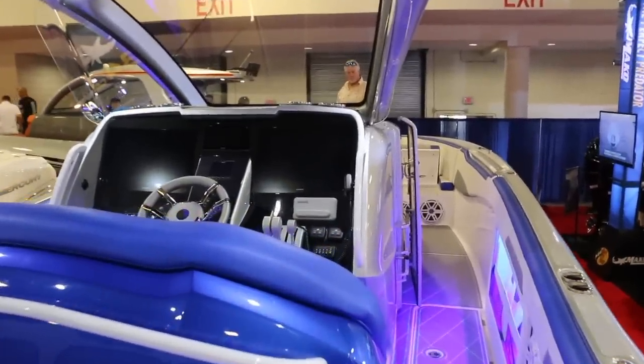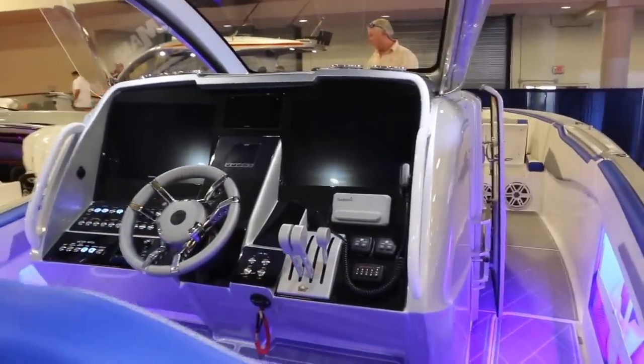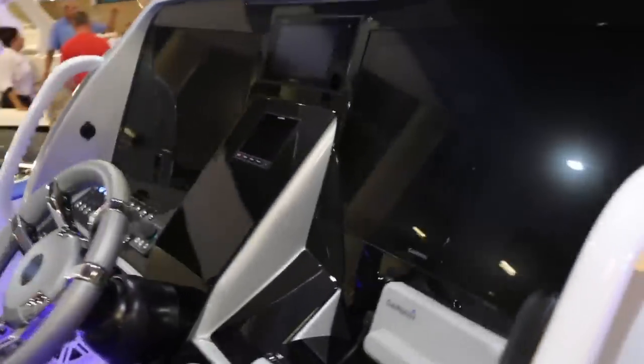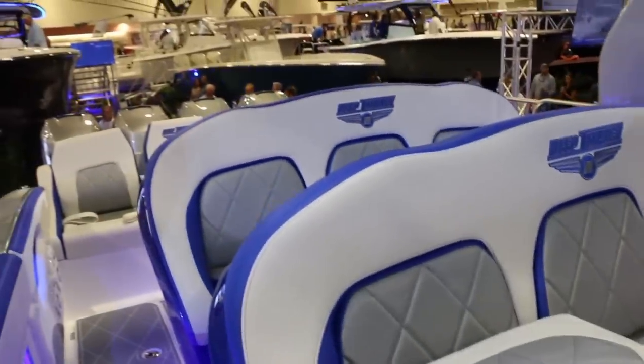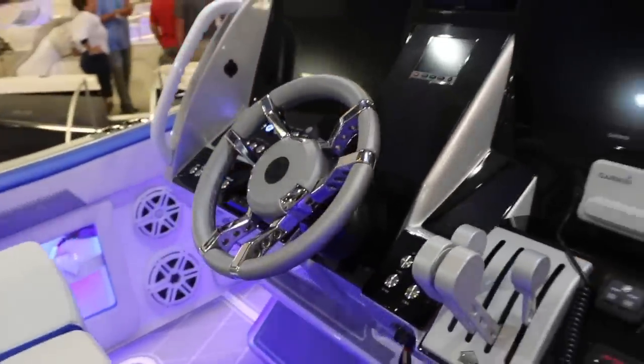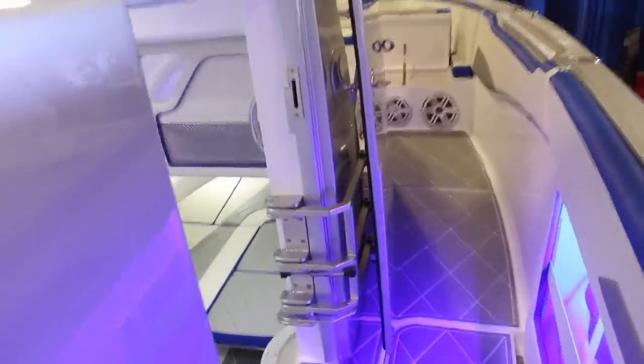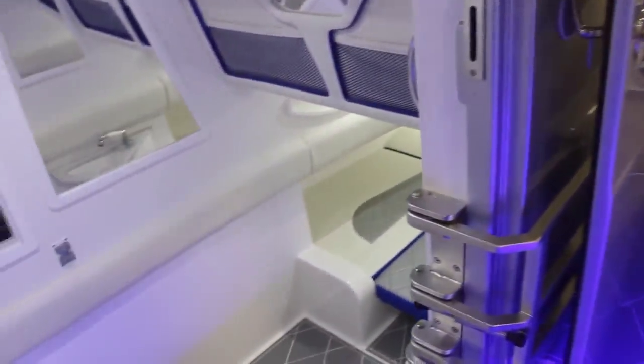Oh, my heart's beating like if I got ace king in a final table at a poker tournament. Oh my goodness, look at this. Wow. This looks like a sports car on steroids. Oh my goodness.